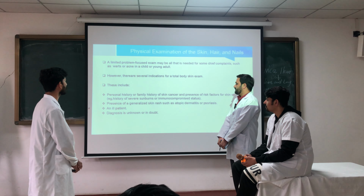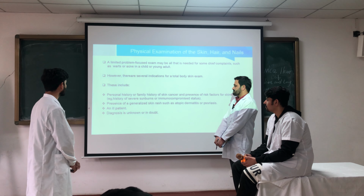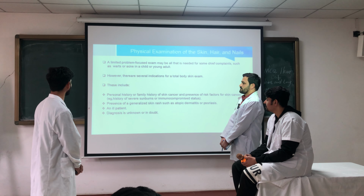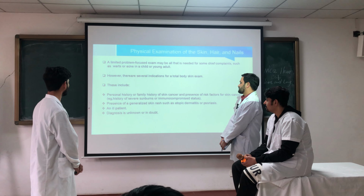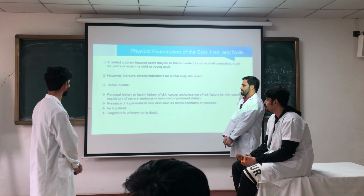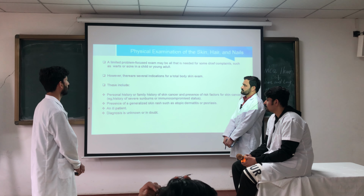However, there are several indications for the total body skin examination. These include the personal history or the family history of the skin cancer and presence of the risk factor for the skin cancer, like history of the severe sunburn and immunocompromised status. Presence of a generalized skin rash such as atopic dermatitis and psoriasis, and ill patient diagnosis of the unknown and in doubt. Now I will ask Dr. Arslan, then he start examination.